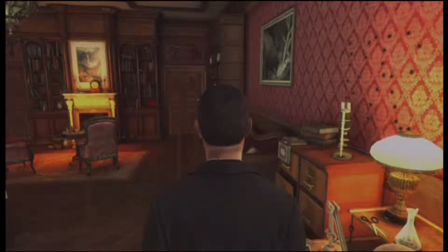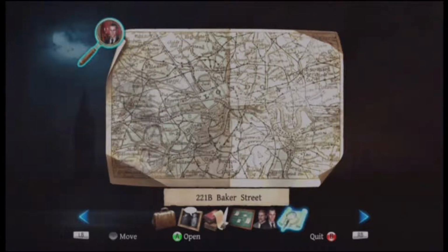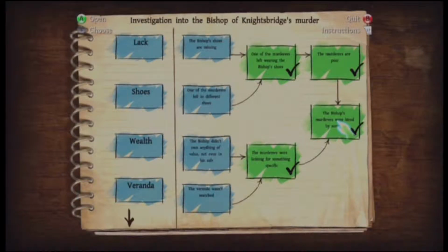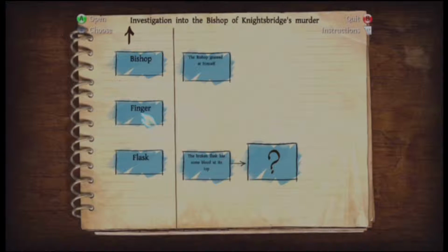Alright, so we have the clues. Let's go ahead and go to the map and hopefully finish this case. I don't know if this case will ever end. Oh, okay, so let's just go to the clues then. Okay, so do we have all the clues now? Yes. Ah, here we go.